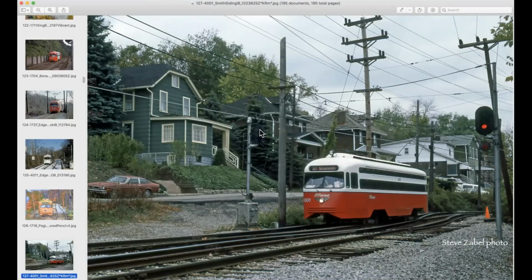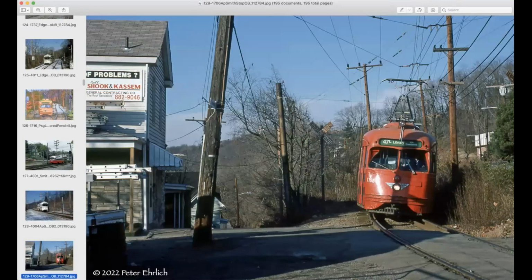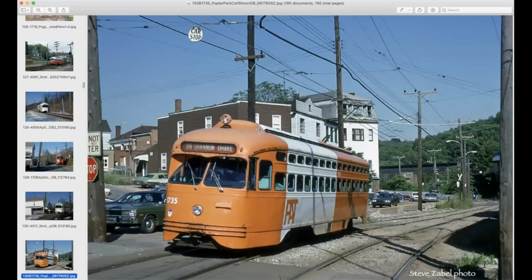Yeah, some of these Steve Zabel shots, I don't recognize the locations. So this would be actually Smith's siding, a different view. Again, this is Smith. Single track here. Another view of Smith. This is Poplar.